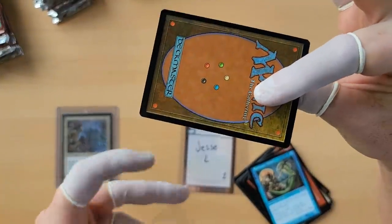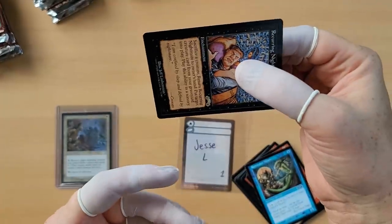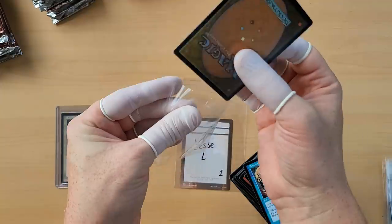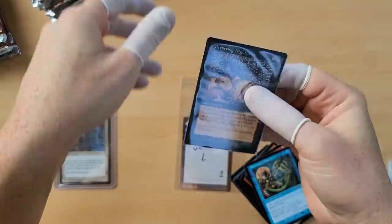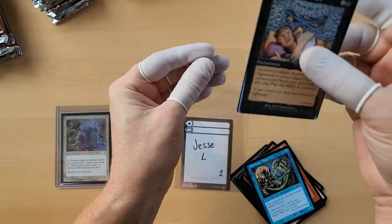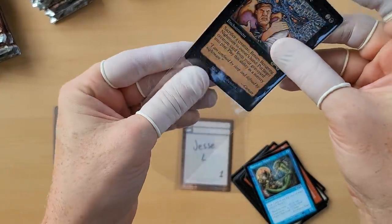But look at this card. There's nothing wrong with it. That's a BGS 9.5 all day long. Not a single thing wrong with this card. Absolutely gorgeous. Amazing, man. Congrats, Jess. Congrats on one of the better pulls out of the box. That's the fourth best card you can pull out of an Exodus box.